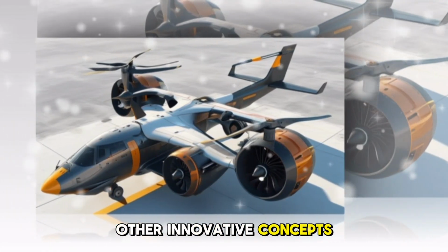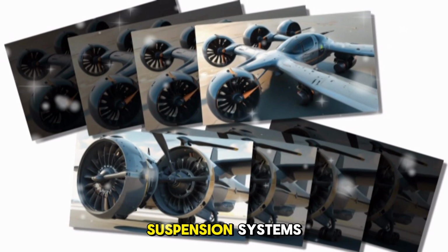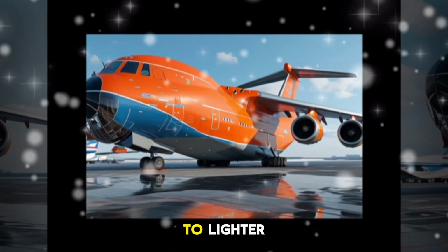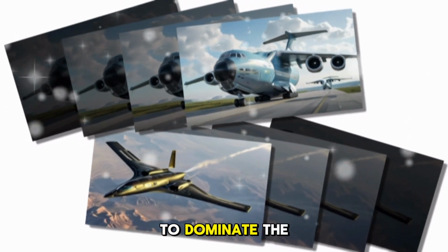Other innovative concepts include reconfigurable wheel tracks, electric in-hub motors, and extreme travel suspension systems to boost off-road performance. If successful, these technologies could lead to lighter, more agile combat vehicles that rely less on armor and more on cutting-edge tech to dominate the battlefield.